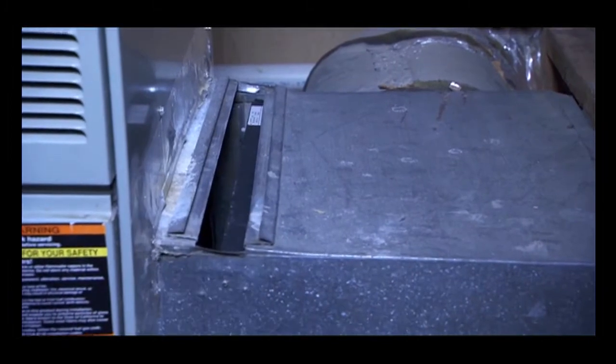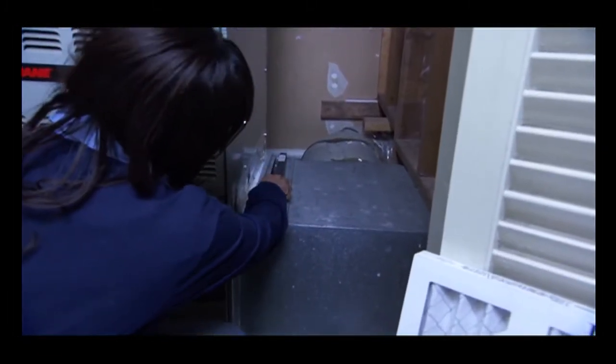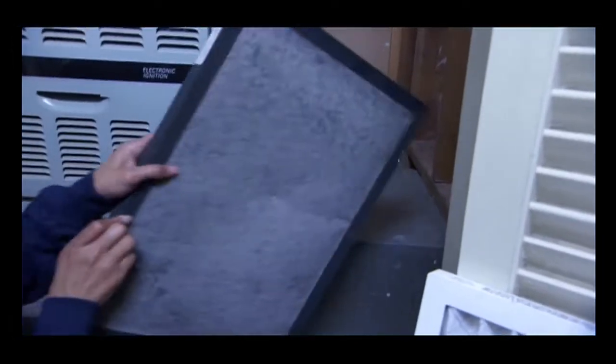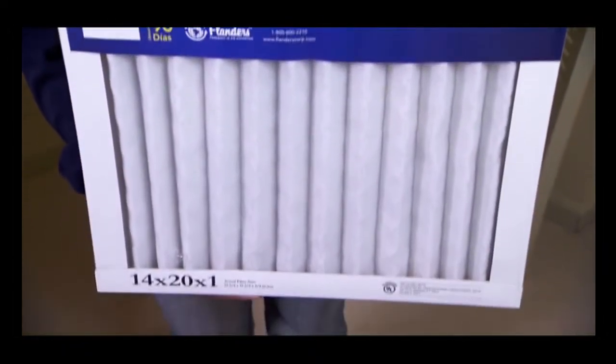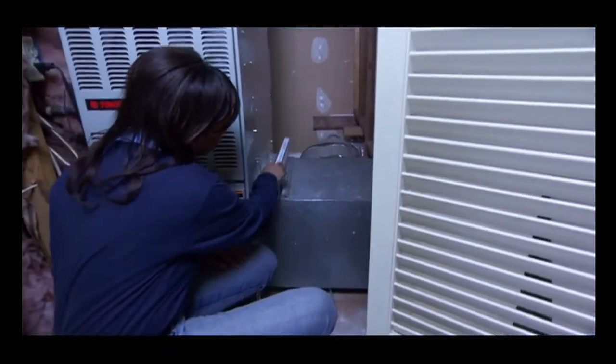First, shut off your AC system. Locate the filter. Note the dimensions of the filter, which is listed on the filter itself. Filters come in many different dimensions, so be sure to get the right replacement. Once you've purchased your new filter, just replace the old one and close the filter cover.